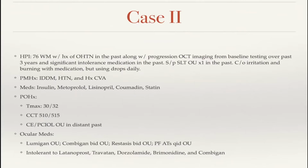This patient's current medication is Lumigan and Combigan in both eyes, again with Restasis and preservative-free artificial tears, so another patient with ocular surface issues. It's not very infrequent to see in my clinic a patient who has tried a lot of medications and is having trouble with them. This patient has tried most everything that's out there: latanoprost, Travatan, dorzolamide, brimonidine, Combigan, and none of them are very comfortable to the patient. They are currently taking Combigan, but that's just to try to tolerate anything they can.